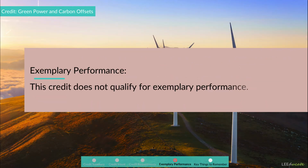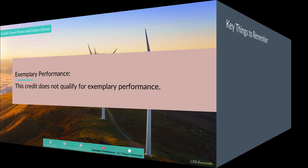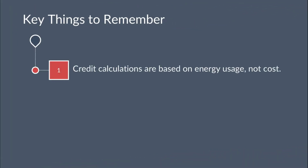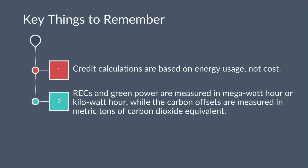Before finishing up this credit, it is also important to note that this credit does not qualify for exemplary performance. Lastly, let's take a look at the key things to remember for this credit. 1. Credit calculations are based on energy usage, not cost. 2. RECs and green power are measured in megawatt hour or kilowatt hour, while the carbon offsets are measured in metric tons of carbon dioxide equivalent.